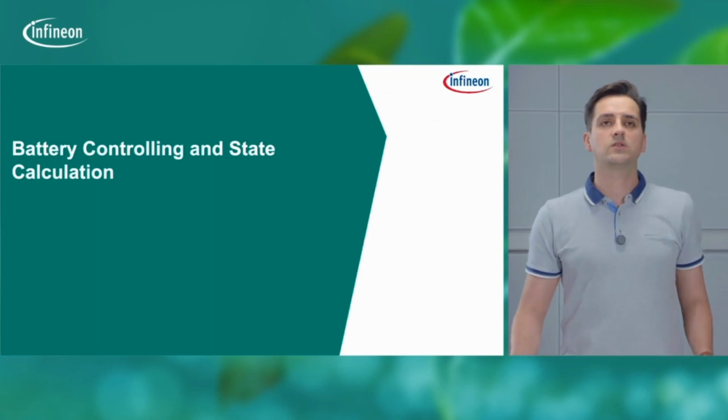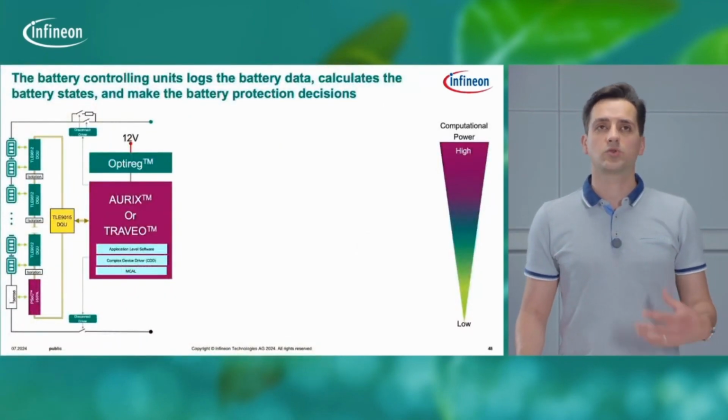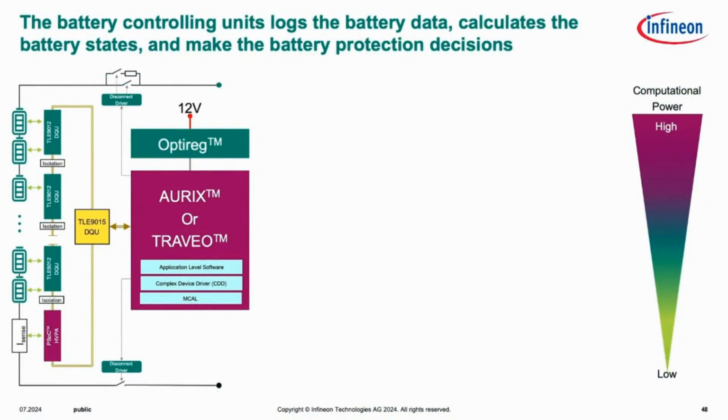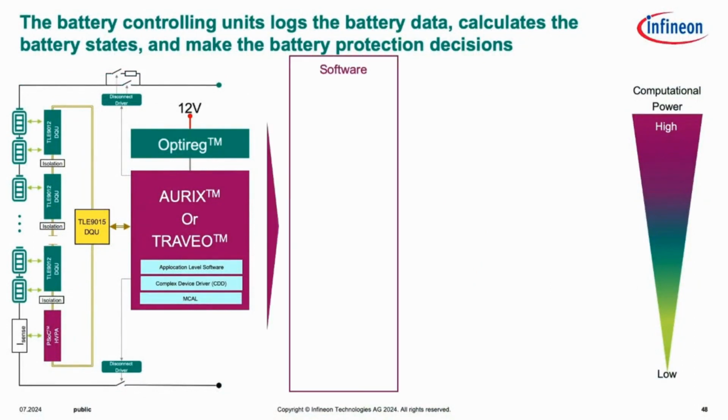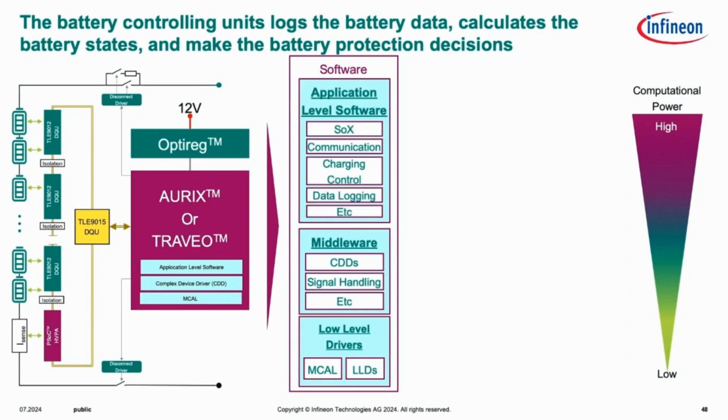Now, once you have collected all these voltages and currents, you want to process them and make something out of them. Usually on your microcontroller, you have software. This software runs three layers. Your lowest level, where you have all the drivers. Then you have your middleware, where you have your complex device drivers. And then you have the application level, which takes care of all the battery states, as well as all the logging events and all the communication events.